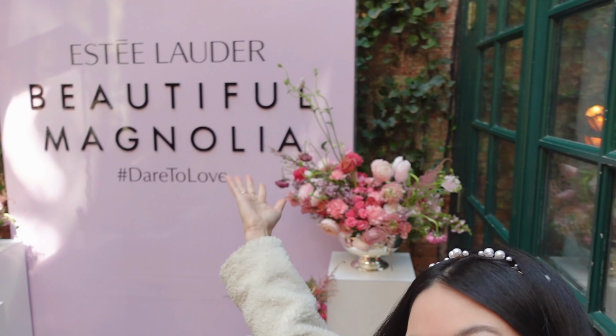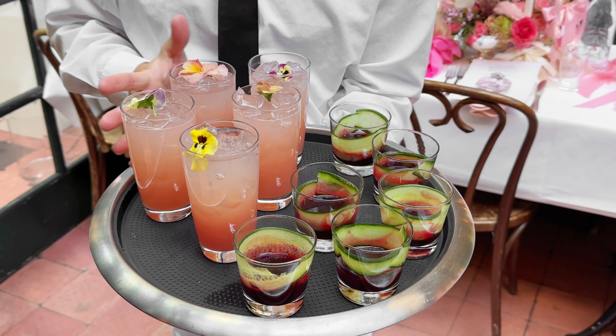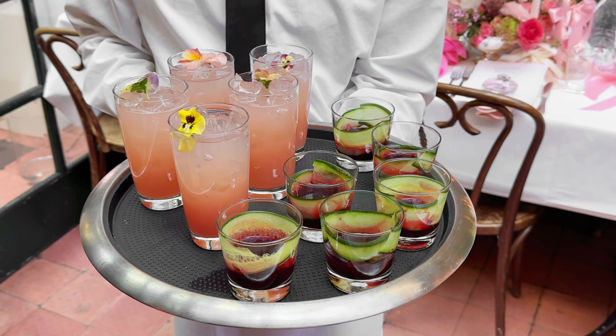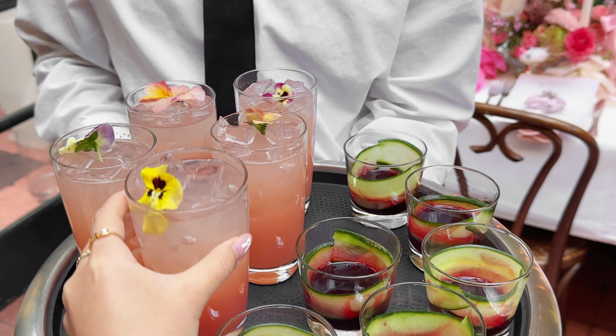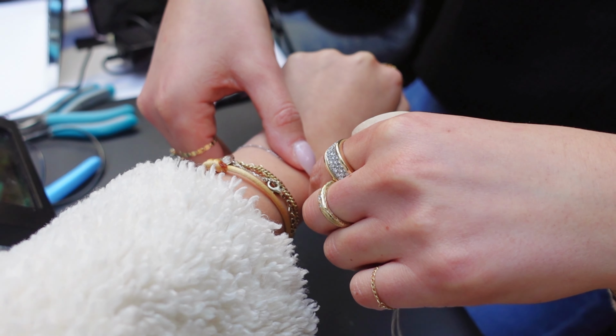Arrived at the Estee Lauder lunch and it's so beautiful here. It's kind of like a non-alcoholic drink. Oh, perfect. It's really good. Like a lemonade, a bit lemon cucumber. Okay. Let's grab for this one. Doing permanent bracelets.